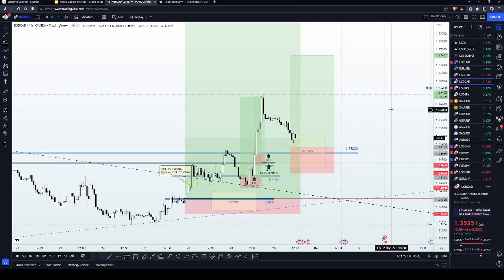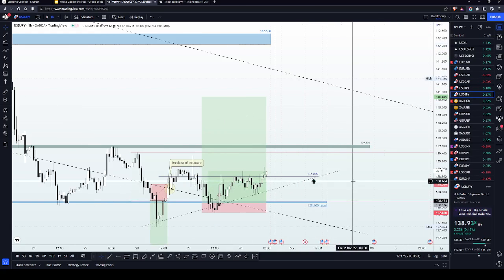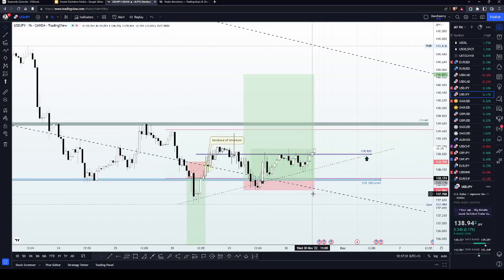So that is that on the USDCAD. Then we went on to talk about the USDJPY, which we are currently running in profit right now. And I hope you took advantage of the breakout of the 138.80 level here. Remember, I was able to identify the structure here where I said it will make things easier for us to take advantage of any trend continuation here.